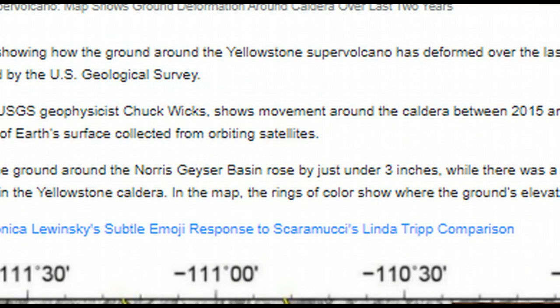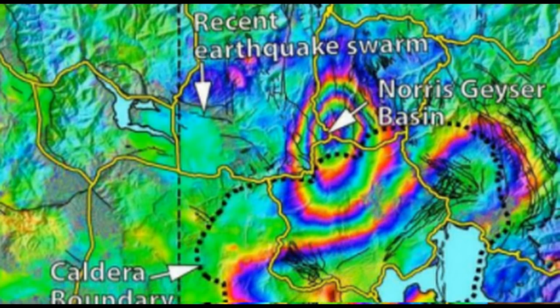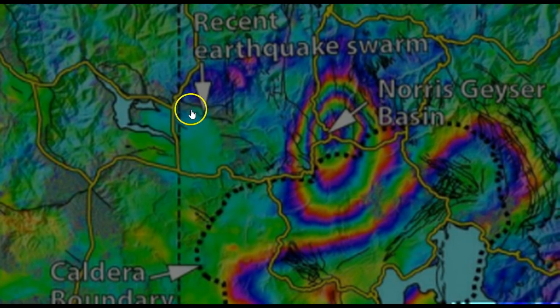Now, if you look here at this map, you can see one of the last quake swarms here, Norris. This is the dotted line of the caldera. You can see it right here, the caldera boundary. And this is where they're seeing a lot of movement. Okay? So let's pay attention to this, because here's movement, and then all of a sudden you get this big bullseye ring.